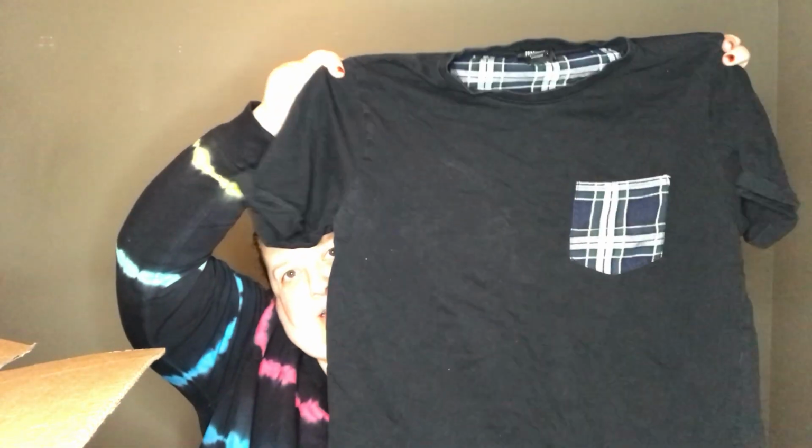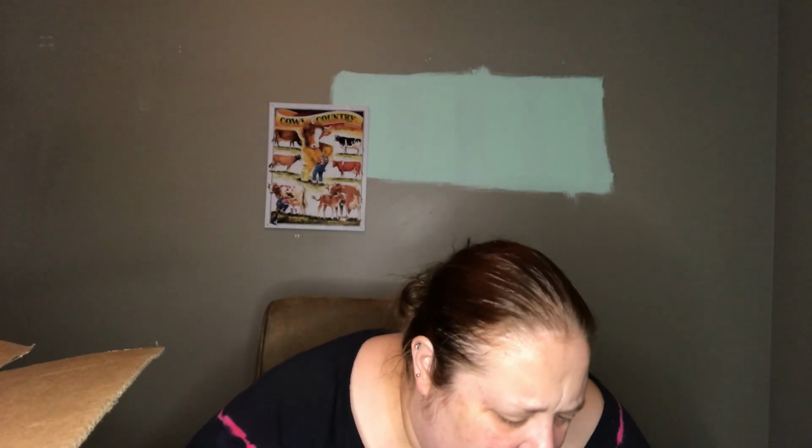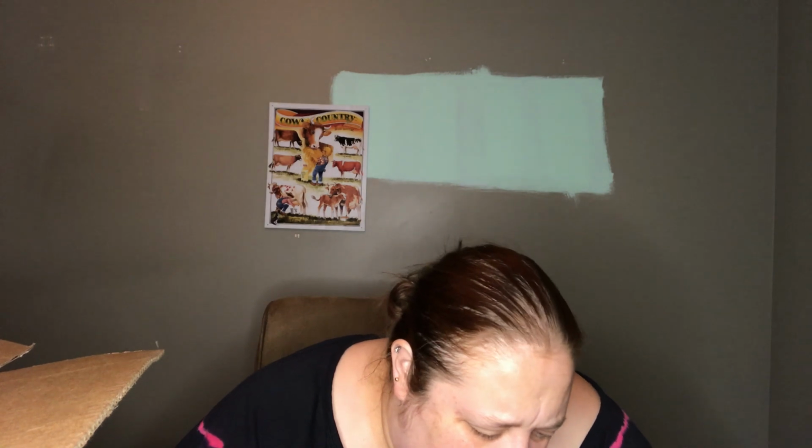And then lastly is Forever 21, size medium. This won't go for a ton, but I think it's really cute. It's a t-shirt, but then it has plaid accents, which is nice for the season coming up in fall. I think it's black. Yeah, it's black, with blue and green and white plaid. So, yeah, I'm not mad at it.